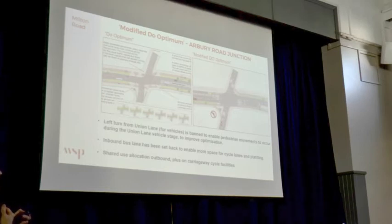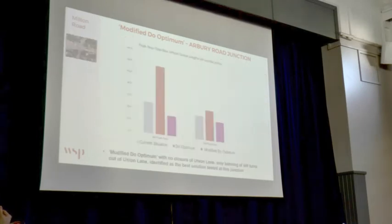Where we can, we've put in dedicated cycle lanes to enable turns. You can see some of the shared surface here, a section which was highlighted in the LLF discussions, that there was a demand for shared surface here. So what we've tried to do is accommodate as much of the cycle movements as we can while still maintaining the level of capacity at this junction as best we can.